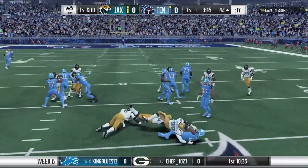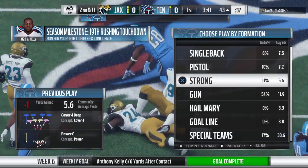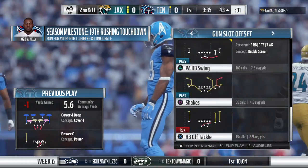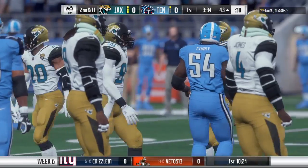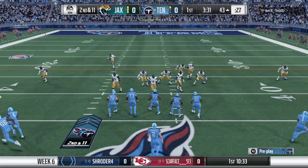Now they try the right side here. And the second wave of tacklers is going to get him as they stop him behind the line. That's going to go as a loss of a yard, and it'll be second down. So now 11 yards to go for this offensive unit. It's second down.